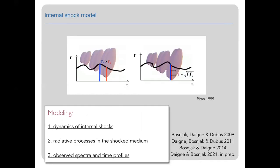In the internal shock scenario, initial inhomogeneities in the distribution of Lorentz factors lead to the formation of shock waves that propagate within the relativistic outflow. The shock waves dissipate kinetic energy and accelerate the population of relativistic electrons, which in turn emit synchrotron photons. The acceleration of particles in the internal shocks is accompanied by time-dependent radiative processes which are coupled to each other.